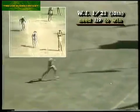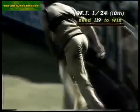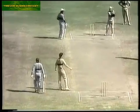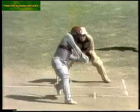It's in the air. Did it work? No, it didn't. Not quite. Well, that is good thinking by the New Zealanders. A little unlucky that they didn't trap him there at mid-off. That one's rolled into the boundary. Umpire Johnson signalling four there, so the West Indies 1 for 24.